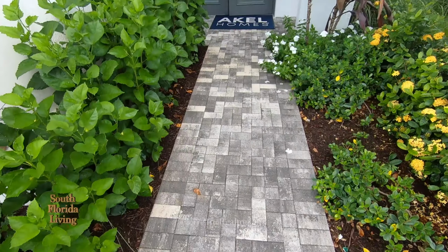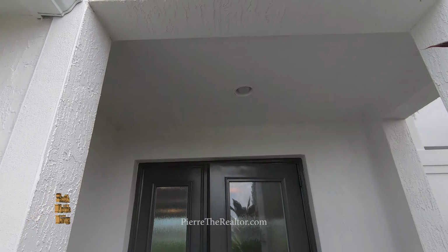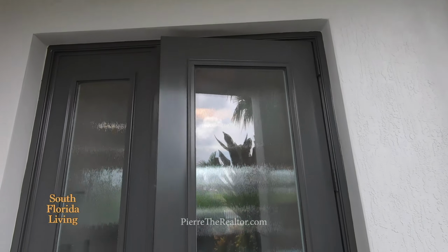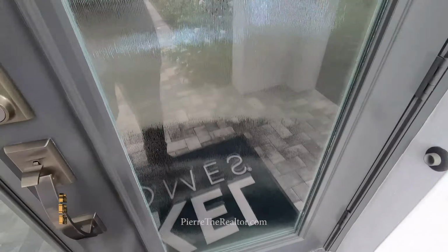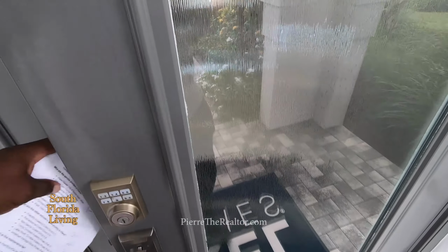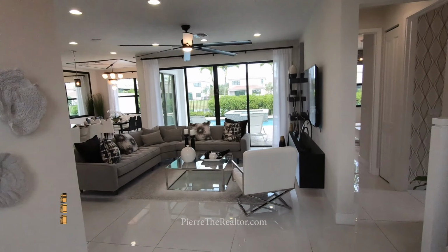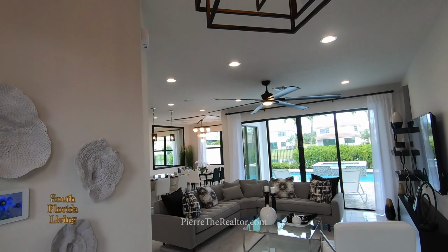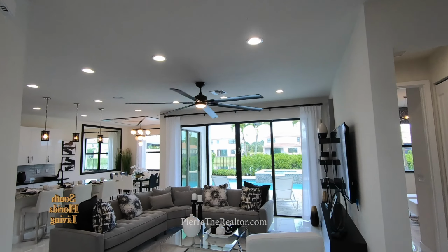Nice little stamped concrete leading up to this beautiful entryway with the can lighting, of course. All right, nice little frosted door. I'm gonna wipe my feet off because I don't wanna get this beautiful flooring in here all wet and dirty. Oh, let me close this door. Oh, that AC feels like gold.